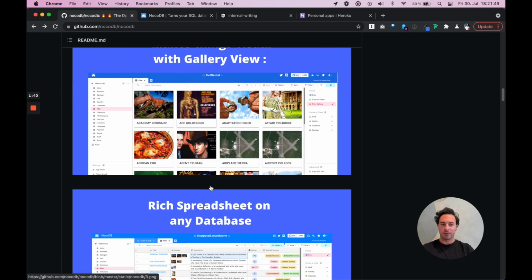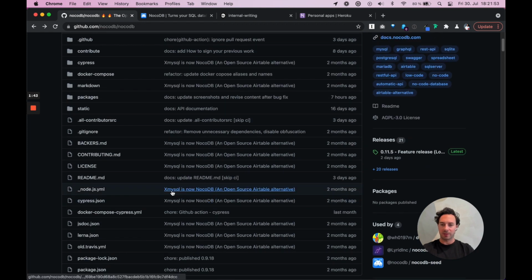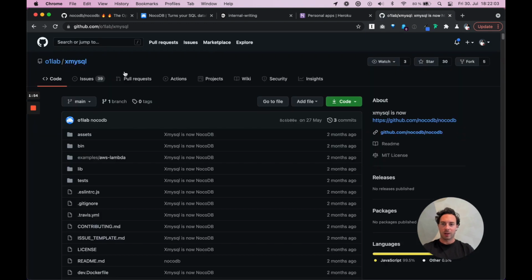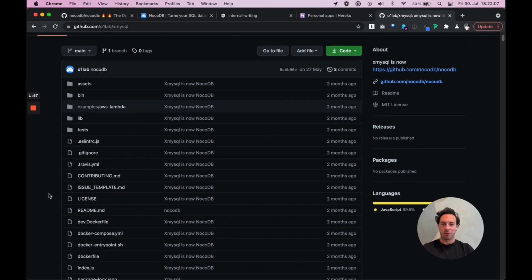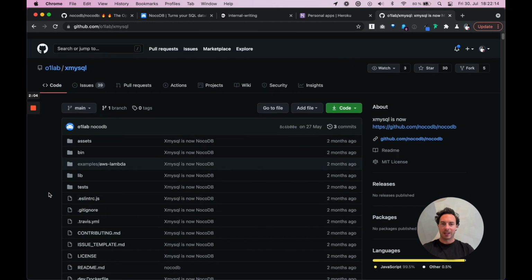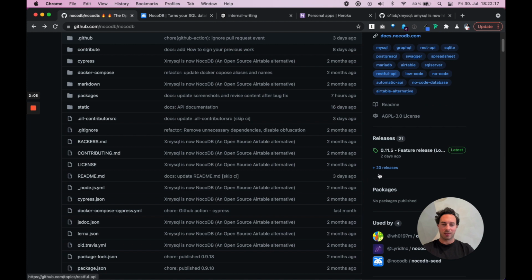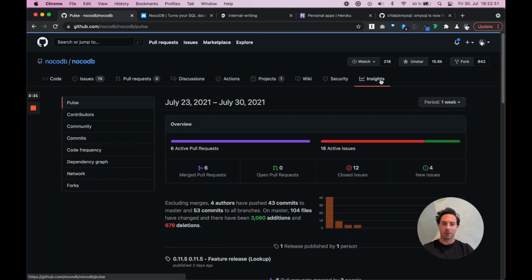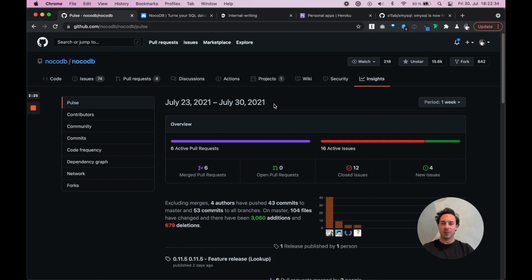And if you've noticed also in the commits, there is a project called XMySQL. It's by one of the founders from Nocodb, O1 Lab. And around 2 months ago, he moved his XMySQL project to Nocodb, or renamed it basically. And this project has now received more than 15,000 stars. So people really did take notice. It is playing on this whole no code movement as well, because it makes it very easy for developers or non-developers to spin up this interactive spreadsheet.